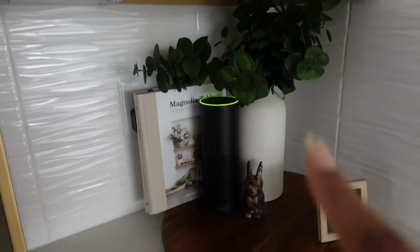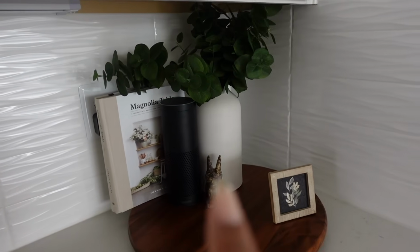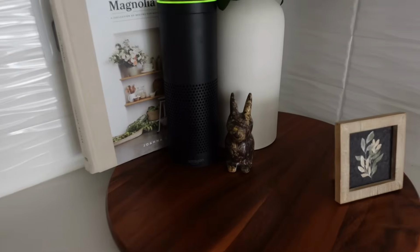This vase I've had. And then these were the stems that were over on the coffee table over there. But now I have them over here under this kitchen cabinet. I added this little bunny here as well.